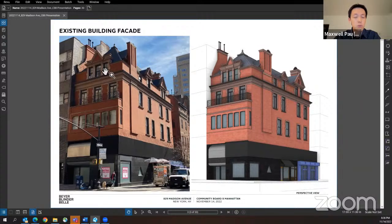The upper three floors are brick that's been painted over at least a couple times over the history of the building. The third floor storefront facing Madison Avenue is actually not historic. It was part of an alteration that occurred in the 60s when the retail facade was put into the building. The retail level actually has four entries. There is an entrance on Madison Avenue, which accesses the front half of the ground floor retail, as well as the second floor retail that's behind this black mesh.